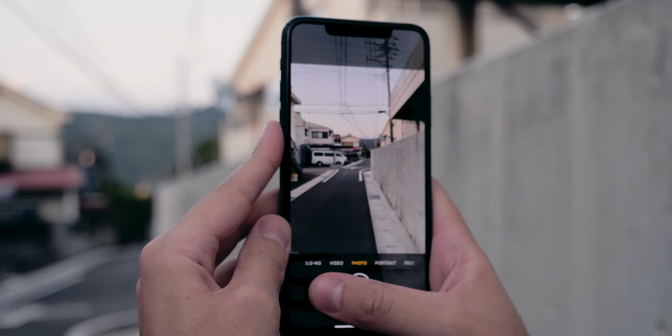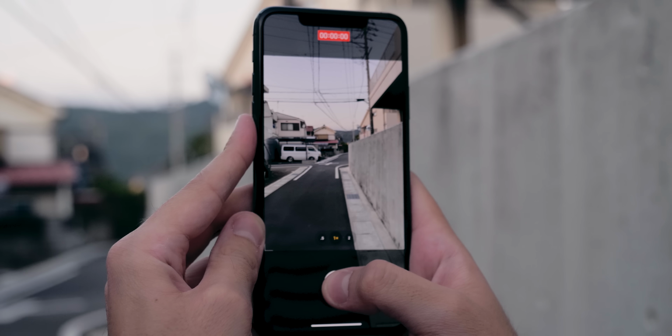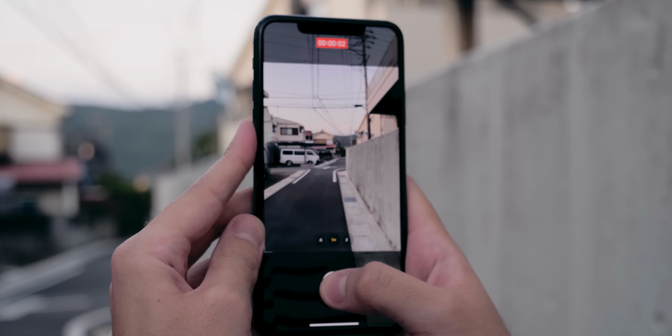When you're holding, you can slide to the right and that will lock it into a complete video mode, and then you just have a stop button, or you can just release and it will stop filming. The other option is when you're holding, if you slide to the left, that will change it into a burst photo mode. There's also a new night mode that I mentioned previously.